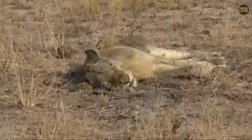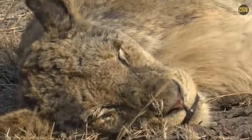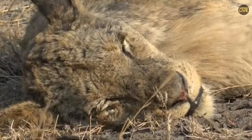And there's this one not ready to move out just yet. I don't know how much good the sun does for mange.